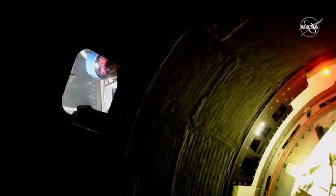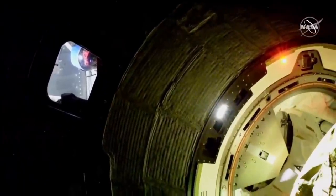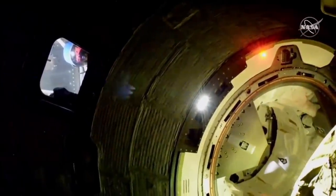Separation confirmed, Starliner. Undocking complete.